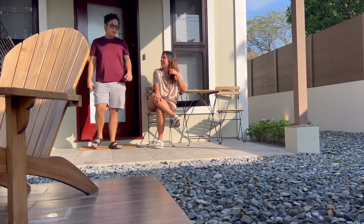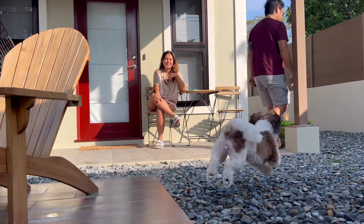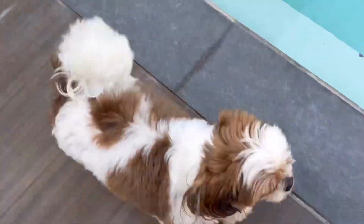Nakakatuwa kasi sobrang nag-e-enjoy si Senyorita. Minsan lang kasi siya makasama sa mga staycation kasi not every staycation is pet friendly. So ayan, siya talaga yung pinaka nag-enjoy sa trip na to.